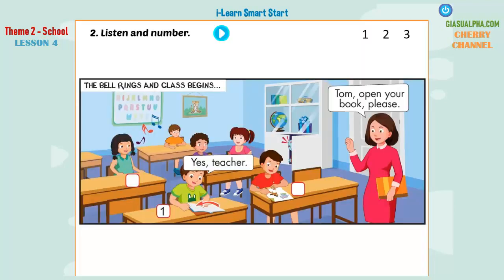B. 2. Listen and number. Look at the pictures. Listen. There is one example. 1. Hello, everyone. Hello, teacher. Tom, open your book, please. Yes, teacher. Good. Can you see number 1? This is an example. Now, listen and number. 2. Now draw a picture. Draw a picture? Yes, John, draw a picture.